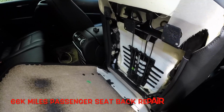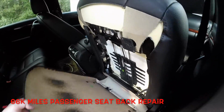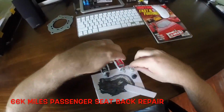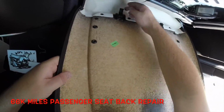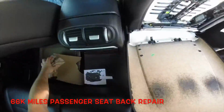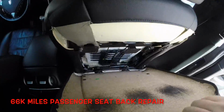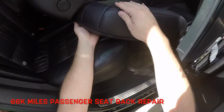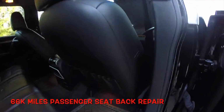At 66,000 miles, I was walking out to my car and noticed my front passenger seat back had fallen. This is another pretty common problem with the Cayennes that can be easily fixed. I was able to fix my seat back with a little JB Weld and Gorilla Glue, and almost 2 years later, it's still holding up well. I think this repair cost me less than $10 in materials. This is the cheapest repair yet.